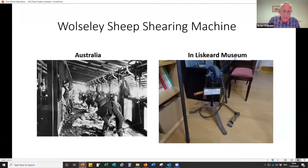In March 1877, Frederick York Wolseley revolutionised the wool industry across the world. He patented his Wolseley sheep shearing machine in Australia, and every wool producing country was buying them. Once again, you can see one in Liskeard Museum.